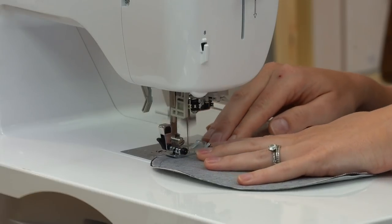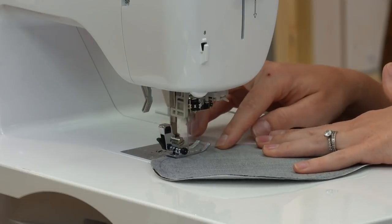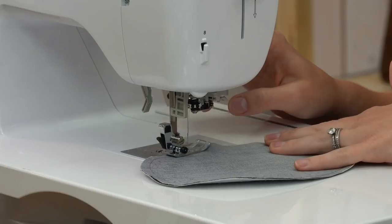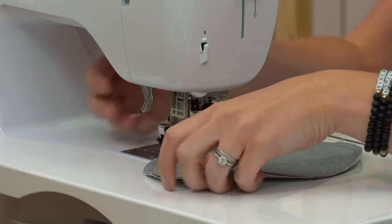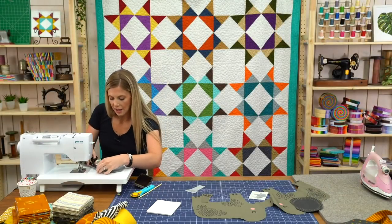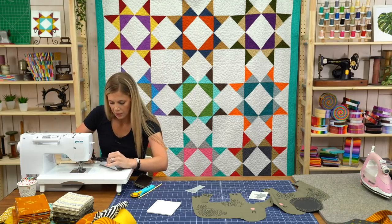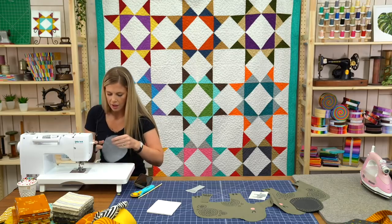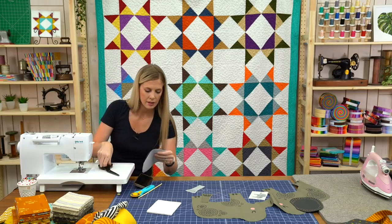So we're just going nice and slow around those curves so they come out smooth. And then we're going to come down here and backstitch again. Remember, leaving that opening. Trim my threads. Now on this, I was really careful to trim my threads as I went along, because I didn't want to fight with them later on in the project, having strings sticking out everywhere. So I'm just going to take a minute and do that.